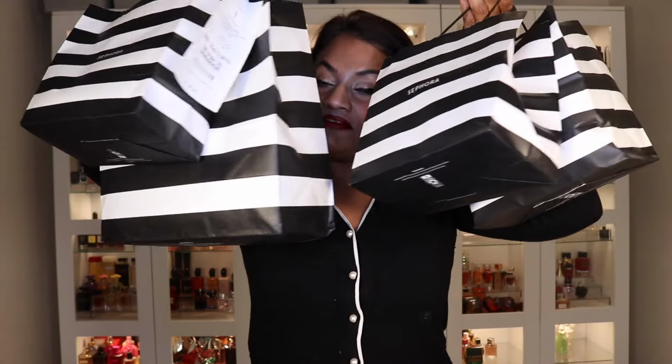with a massive Sephora haul like I always do when it's time for the Sephora savings events. There are 2 a year, so this is the holiday savings event, and yes, as usual, I went crazy. Not as crazy as previous years, but still crazy enough, and bought a bunch of amazing products. So if you want to see what I bought and what I think of them, just continue to watch.